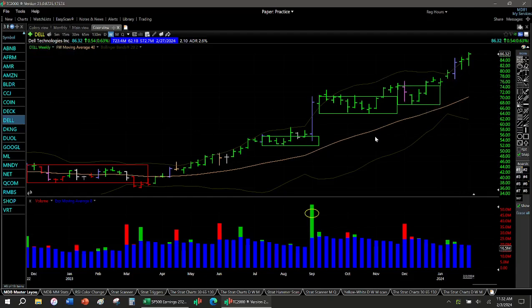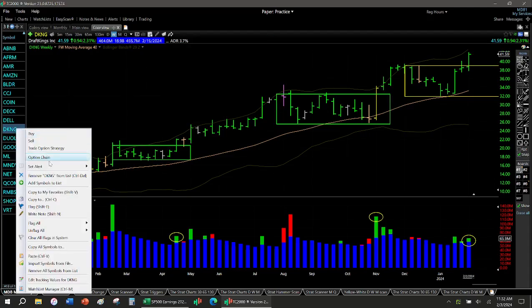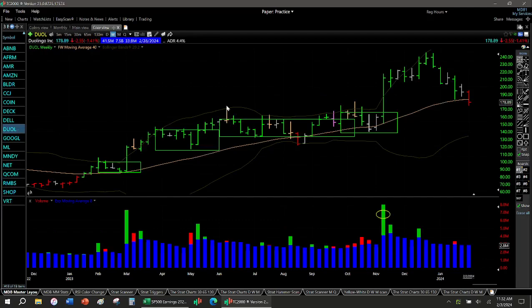Dell looks good. All big tech looks good. Oh, we have a box breakout in DKNG. I'm not a fan of this company. I think it's very bad for society, but that's a textbook box breakout. We don't need more sports gambling.